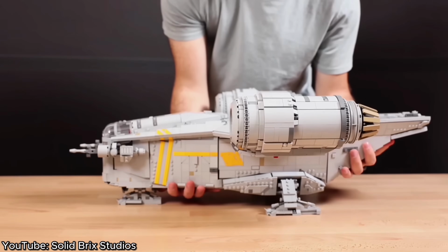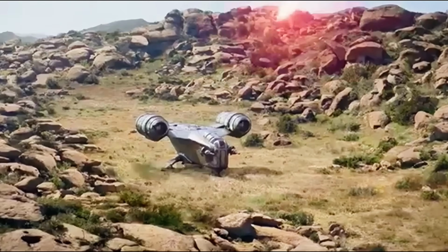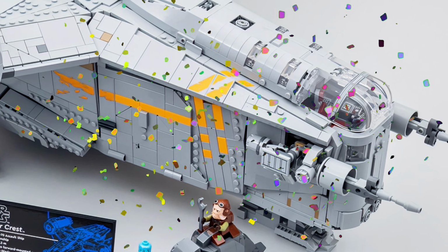Other than the Razor Crest being oversized and getting blown up in the TV show, it's an all-time great LEGO Star Wars set.